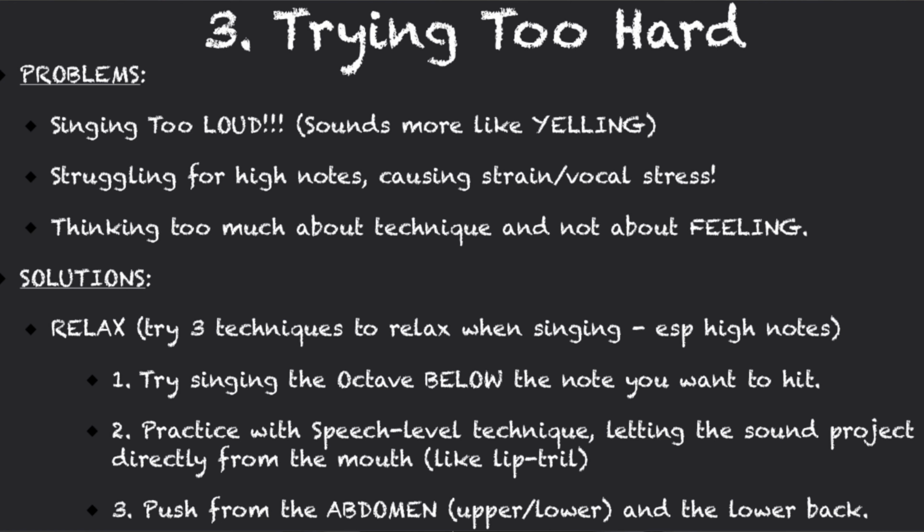And then the third problem, I suppose, with that is thinking too much about the technique and not about the feeling. So if you're trying too hard, you're thinking too much about the technique and not about the feeling of it. So as you stare at me, you're going, okay, am I just singing in head voice? As you stare at me in the Jesus Christ pose. So you're thinking too much. You're not feeling. You're not just getting into it, okay?